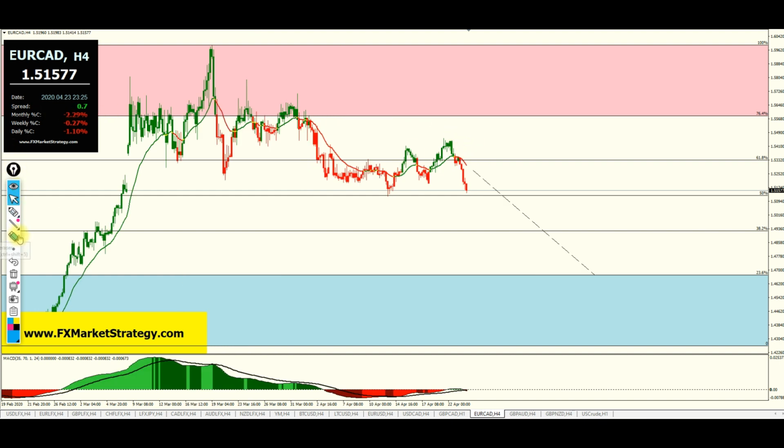We put the chart to sell, guys, and that was really nice. We put this a few days ago, and that was really nice. The price did break with all the negative news from the euro area, and that's amazing right here.